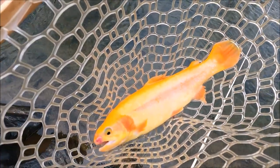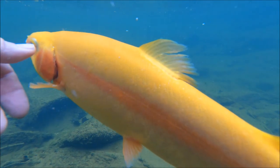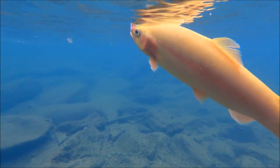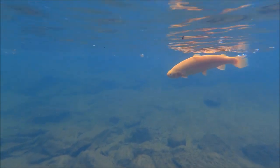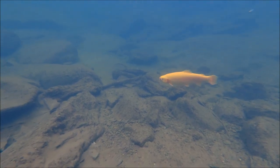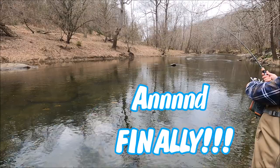Off camera, but beautiful fish. Let's get an underwater release. Straighten up, buddy. Why is he going belly up? There he goes. He just had to get his bearings. But he's got it, he's got it.